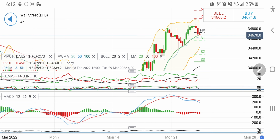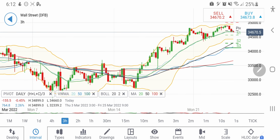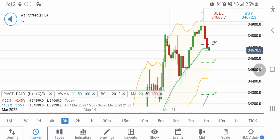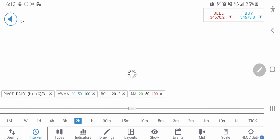MACD on the 4-hour chart is still on sell, and if you look at the 3-hour chart, this 20 period moving average zone is giving it stronger support at 34,650. It has also given stronger support previously to these candles, and hence if you see it breaking below 34,650, you can take a short entry there, and you can expect that we may see 34,570 and then 34,500. Breaking this, it will directly come back to this zone between 34,200 and 34,400.